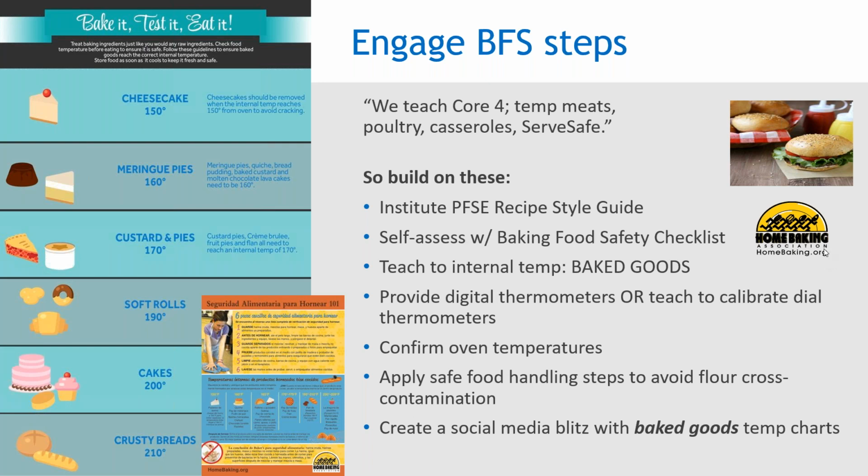So if students will do some self-assessment, as they can with the guide that you see, the smaller inset there is a baking food safety guide with steps lined out. And in the middle is actually the temp chart for internal temps for when you are done baking all types of baked goods. And then it contains also the label piece that the millers have and FDA have approved for all flour labels.